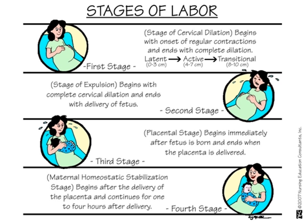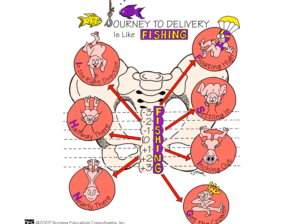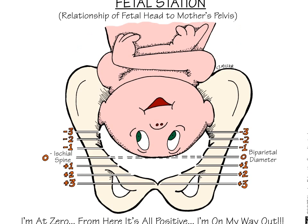A different diagram of stages of labor. What happens during the labor process as far as station. Station is going to be where the fetus is in the pelvis. It's a way of measuring. We measure it by looking at the spines of the pelvis. And just a different diagram as to fetal station.